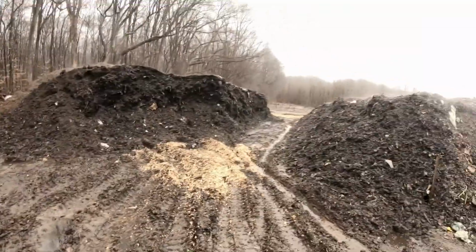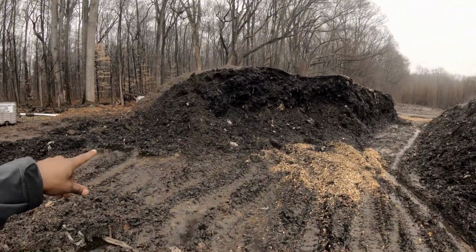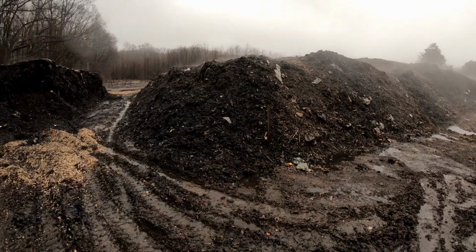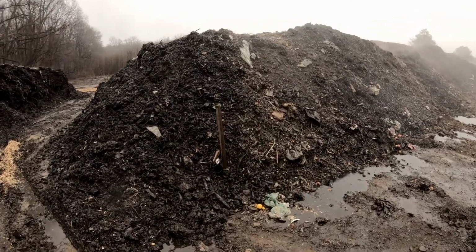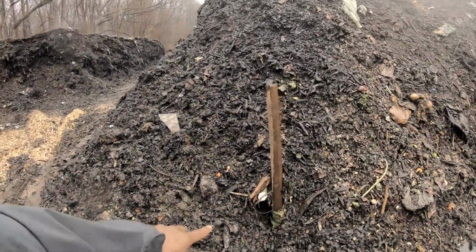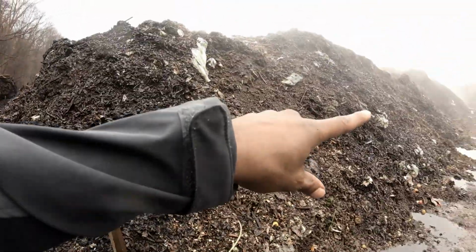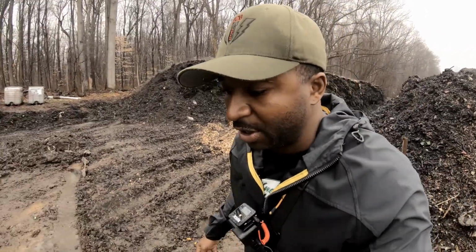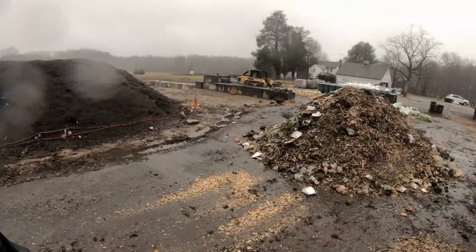So I guess this is the natural break that they've made here, so they can loop in and out. This is where they add to the piles and let it cook up. You can see the pipes. There's a pipe right here coming out. I imagine when they close the loop on the pipe, that's when they'll pump that nice, rich oxygen through there that this thing needs. Look at that.